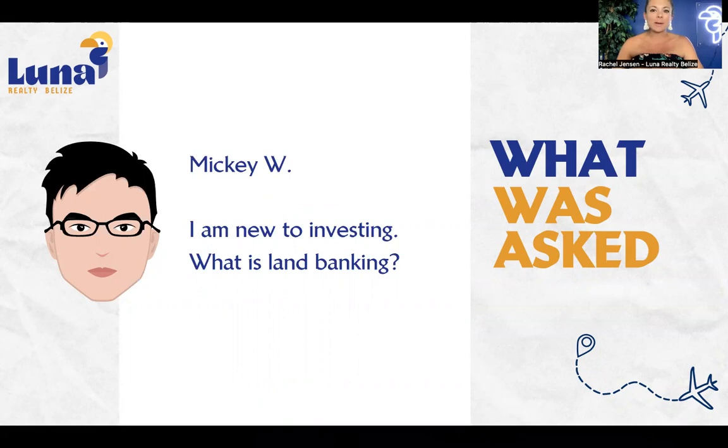This is something that you'll hear about quite a bit, not just here in Belize, but generally when it comes to real estate investing. Think of it as a buy and hold method. So you're buying land with the intention of it appreciating, and then over time you'll sell it for, ideally, more than you purchased it for.